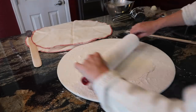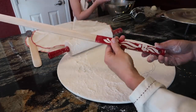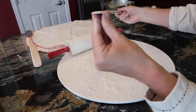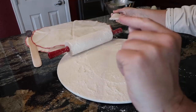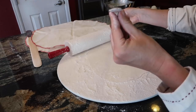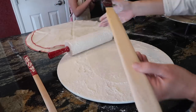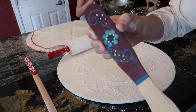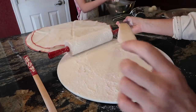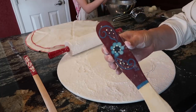Kyla's in the background, she's making some more. So you're making it really, really thin. And then we have these little sticks. It's flat on one side and it's kind of bowed on the other side. Kyla has her stick over here, because it's teamwork. Doesn't that look like my flowers on my deck? And this is something that would be really fun to make from the wood on my land as well.